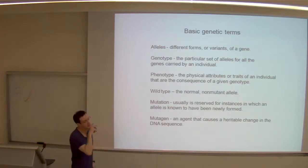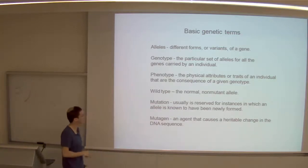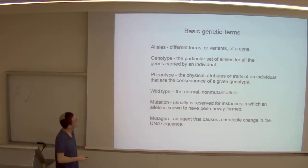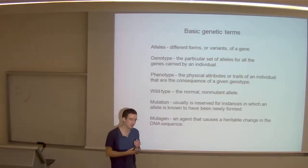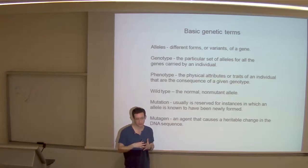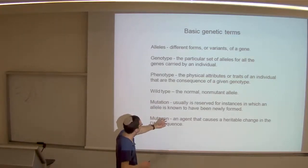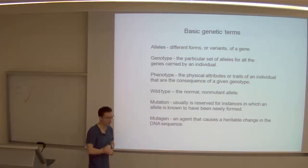Okay, so some basic genetic terms. Not to put us all on the same line, but the basics have to be covered before we go into the chapter itself. So allele, or alleles in plural. In any population of organisms, for a given gene there are several naturally occurring variants. These are still not mutations, because they happen in nature. Mutations, we reserve this term for something else. So the different naturally occurring variations in a gene are called alleles.